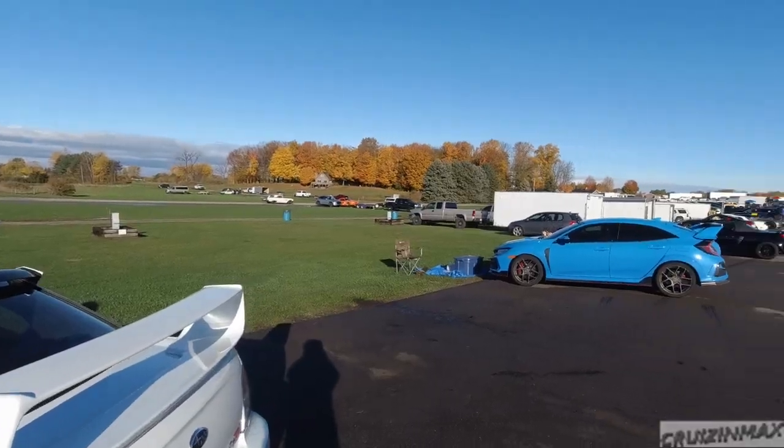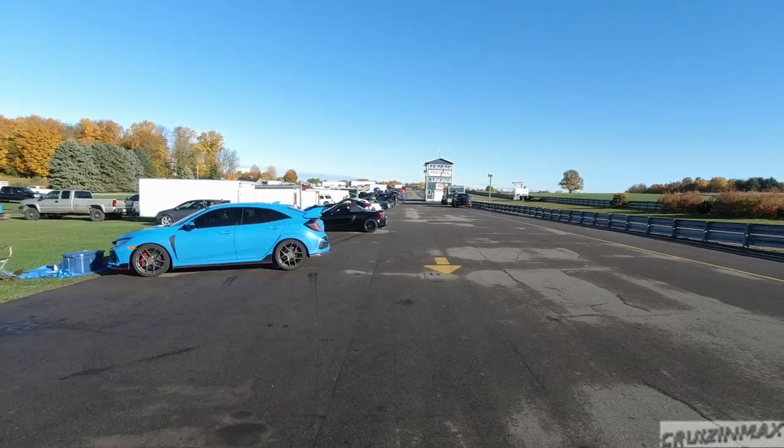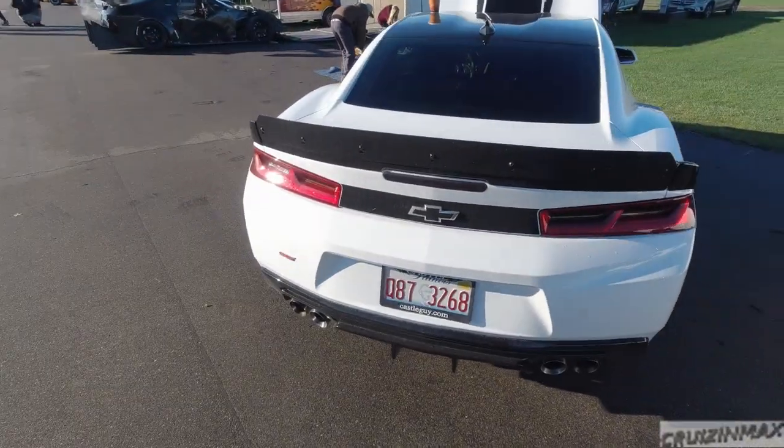Alright guys, so that was a... The track is wet, as you saw, as soon as I came close to the throttle, just going sideways and braking. And I don't know the track. I mean, 12 years ago, it's been a while. Anyways, let's see some cars. So this is the parking lot all the way there. A lot of cars there, but let's see what's over here.